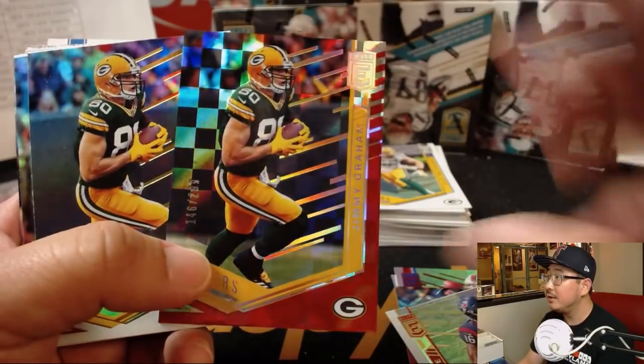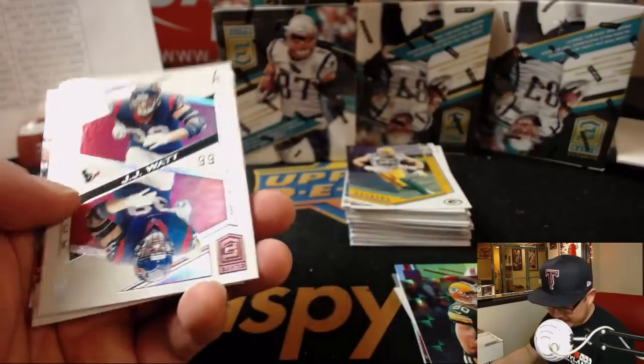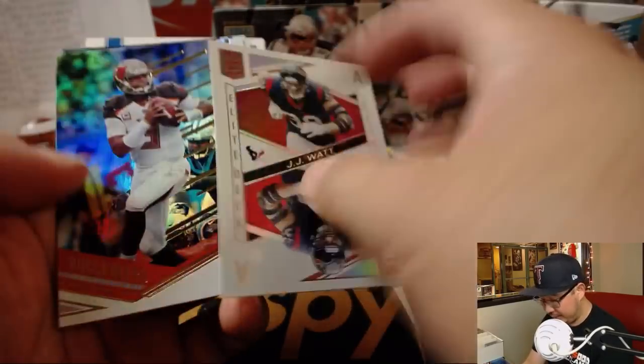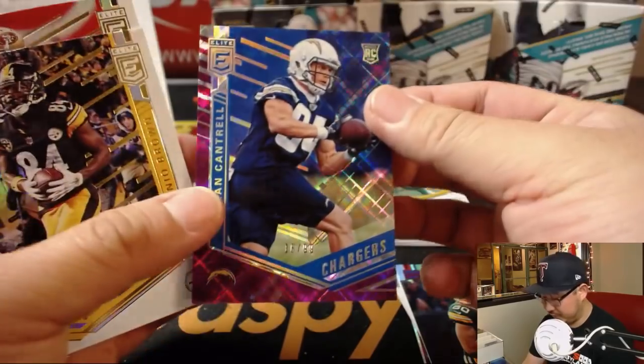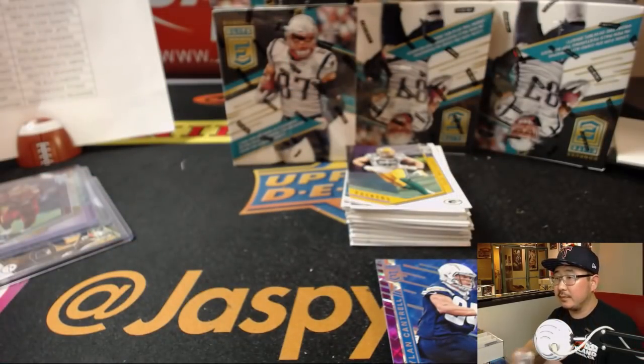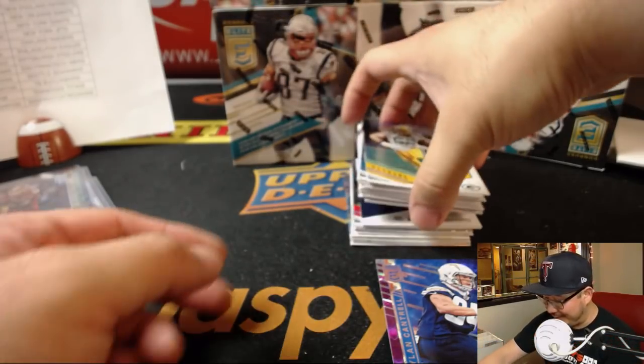Kamara, we've got Jimmy Graham. Kind of looks weird in that Packers uniform, right? Out of $2.99. J.J. Watt. Dylan Cantrell to $99. Zach's like, what do you know about the Chiefs win total?